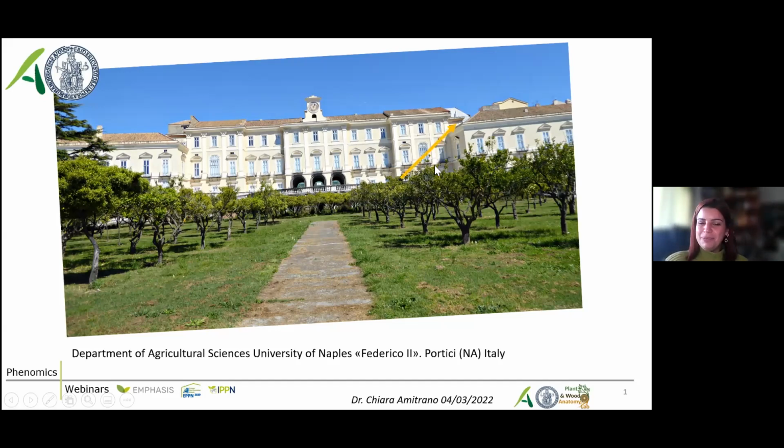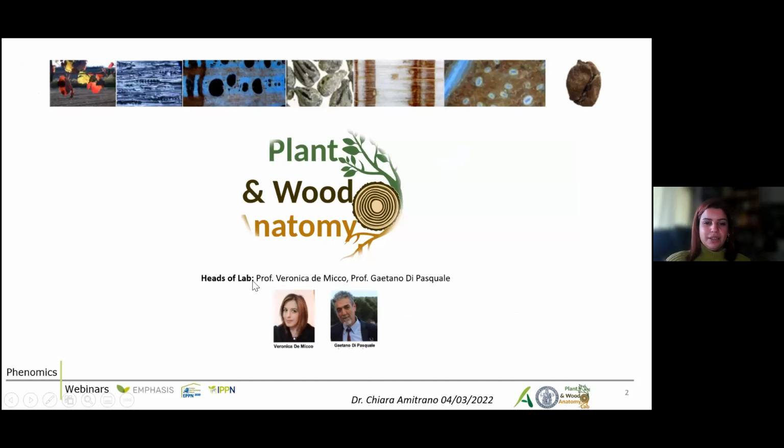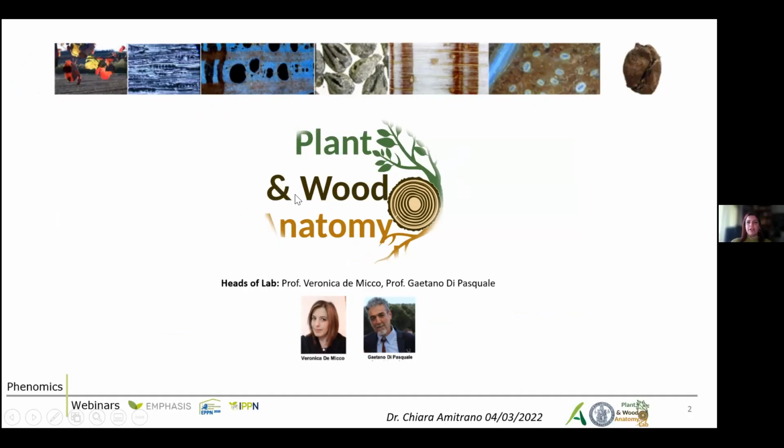At the rooftop, there is our lab, the plant and wood anatomy lab. The heads of the lab are Professor D'Amico and Professor Di Pasquale. They are both botanists and archaeobotanists. So what we do is study plant and wood anatomy, as the name says. But actually, we are a multidisciplinary lab with many people with different backgrounds.